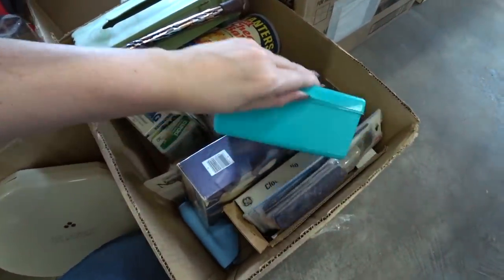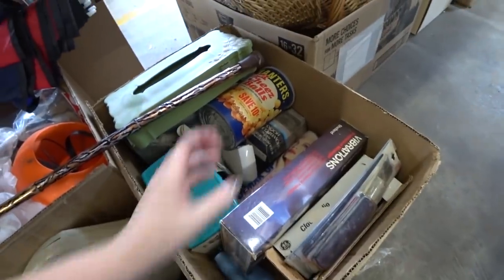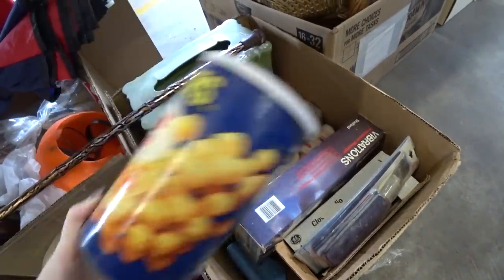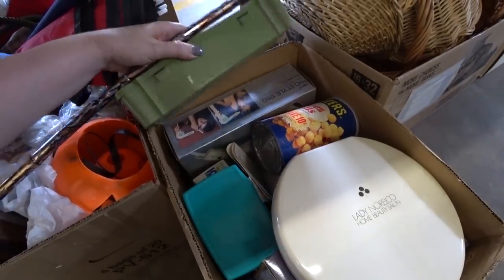I don't know what's in here. Is that a tissue? It's a curler. Oh gosh, everything's so dusty. Old thing of cheese balls. Oh my gosh, there's something in it. I think they're hair curlers too. I could kind of see through the... What was under the tissue box? A blow dryer.